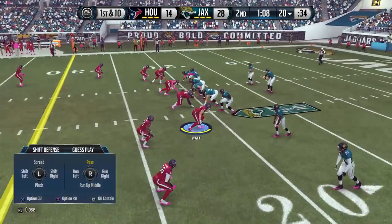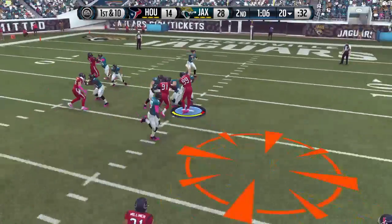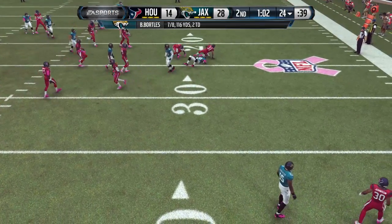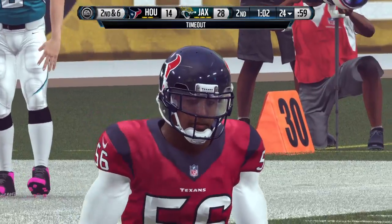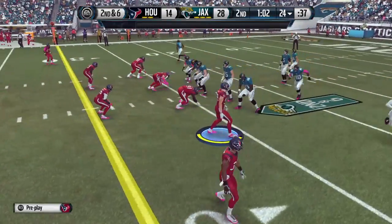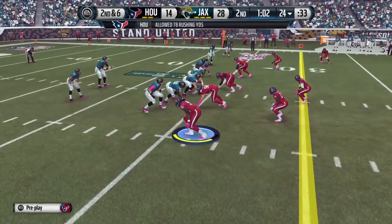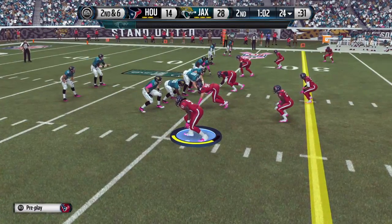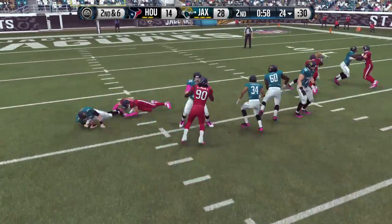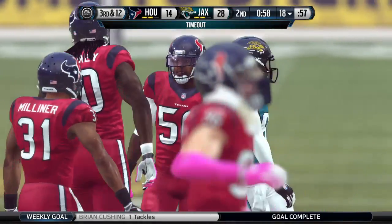The Texans go with the dime formation here on defense. First down at the 20. Over to Thomas. Williams, the one who brings him to the ground. The Texans call a timeout. Their first. The Jaguars have it at the 24. Cushing has the sack. And there's a timeout, so we'll take one with them.